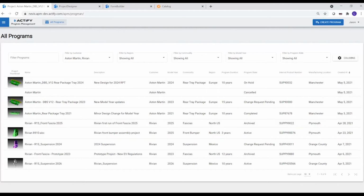That's what all these filters are for. What we're looking at right now is I've filtered by customer. So I've just selected, for example, Aston Martin and Rivian. And then I've also selected in my program filters to show all these program states. So we're looking at active, archive, canceled, and change request pending. There's more, completed or on hold.